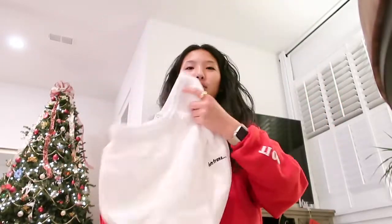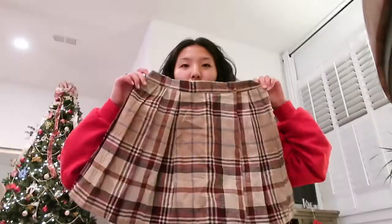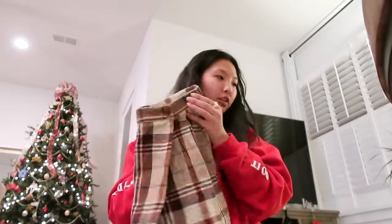My parents got me these Urban sweatpants that I asked for, and they're so cute. They're like white and high-waisted. Sorry, I'm trying to do this fast so it's not boring. My other aunt got me this headphone amp for the guitar so I can play it with headphones and no one else will hear. My sister got me these shark wheels that apparently you can skateboard through grass and stuff. It was on Shark Tank.